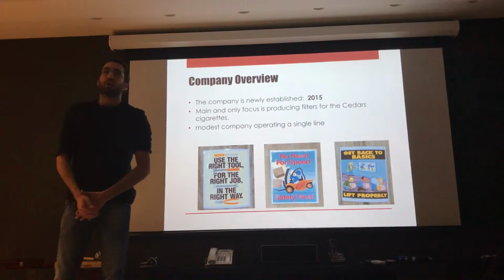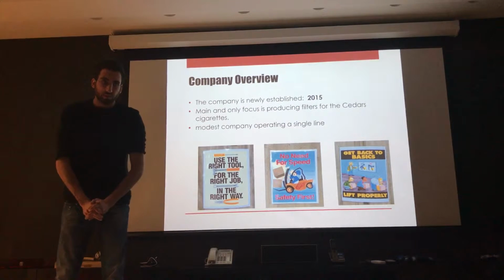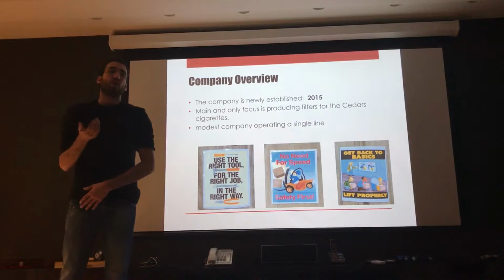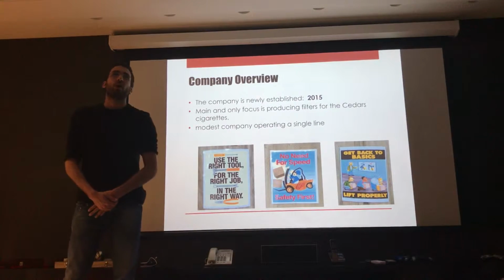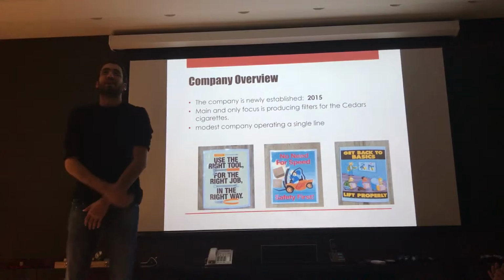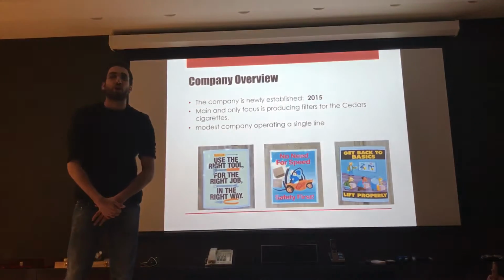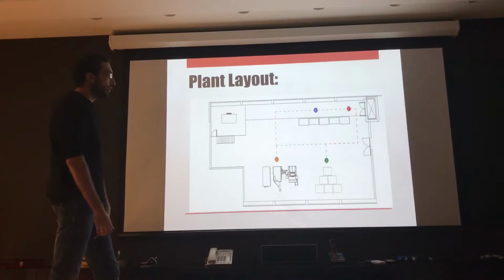Okay, to begin with, the company is a newly established company in 2015. Its main and only focus is producing filters for the government-owned Cedar cigarettes. It is a modest company currently operating a single line with future plans of expansion. The first thing that grabbed our attention was these images found at the facility, which have to do with ergonomics and its principles. So this is the plant layout.